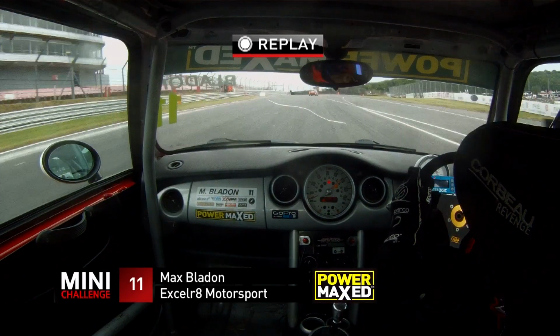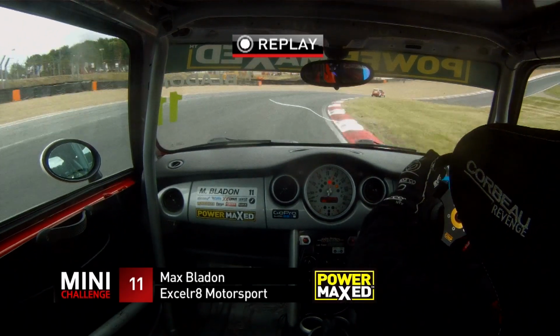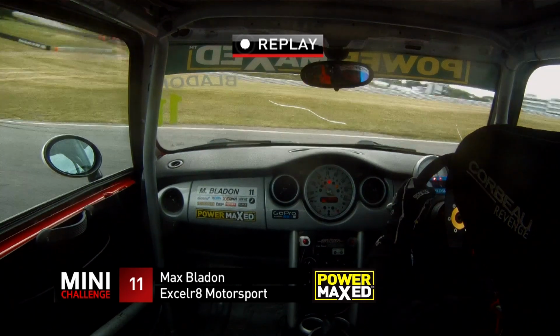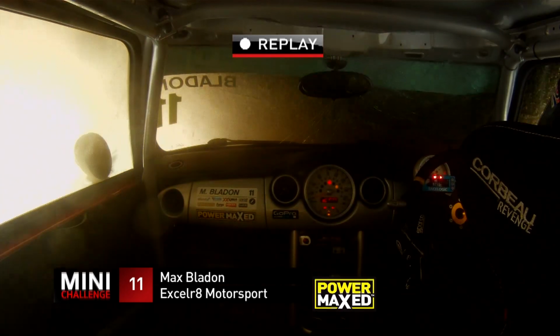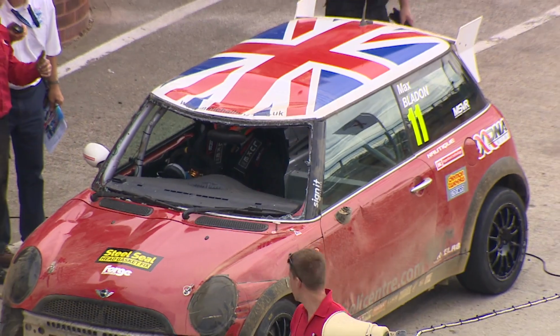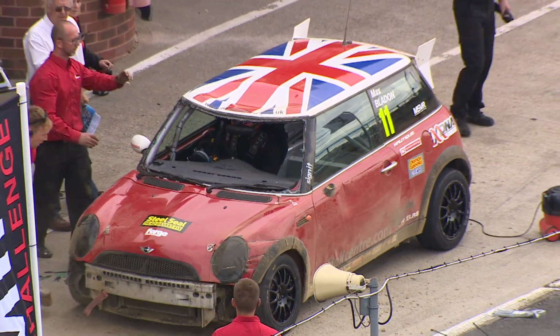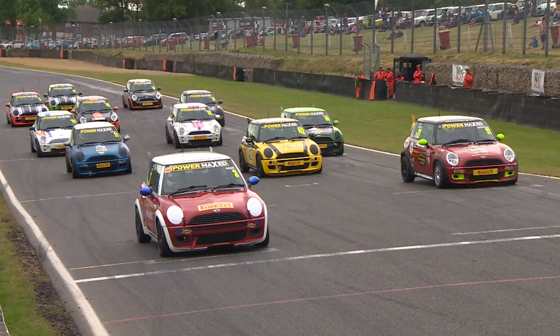So in car with Max Bladen, and the car just a little bit unsteady on the brakes. You can see there that correction pre-apex. It means that he's going round well into his accident, into the gravel trap, which does its job, but the car kicks in, over he goes. But looks as if he's going to be ready for the restart. They build these Mini Coopers of strong stuff, and the team getting to work, and Bladen will be back in the race.